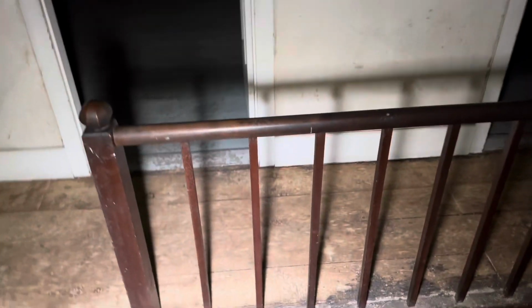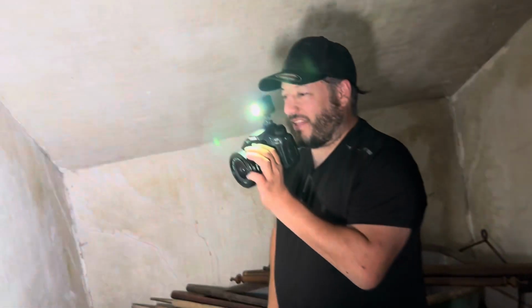Again, we've got the original windows. Cracks in the plaster. This has the original skeleton key. Can I lock you in there? That's the only door that has the skeleton key in it.